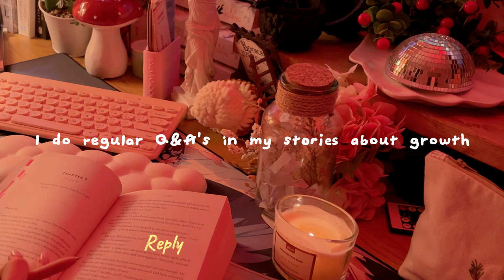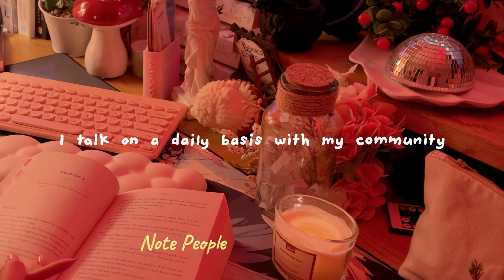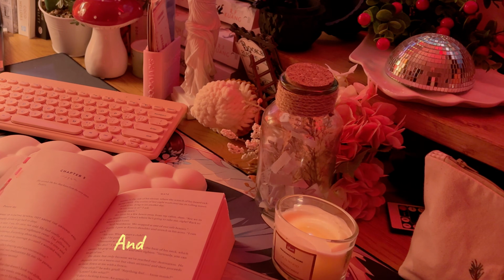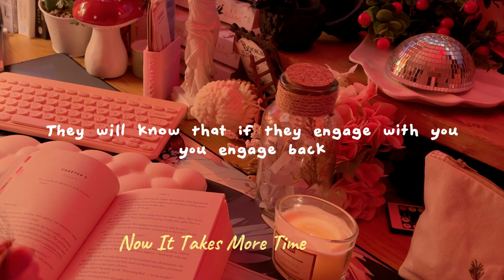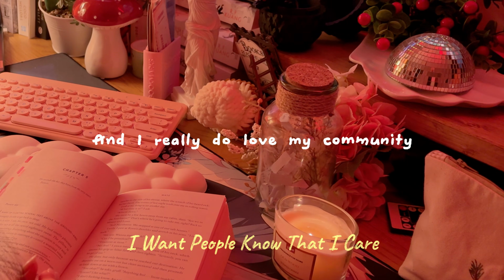Strategy number 3. Reply to DMs and comments. Make people feel seen. Voice note people. Remember names. Create insider moments. I always reply to comments on my posts, and then I go to people's profiles and comment back on their posts. Now it takes more time than just replying to my comments. But I want to build a community. I want people to know that I care about them.